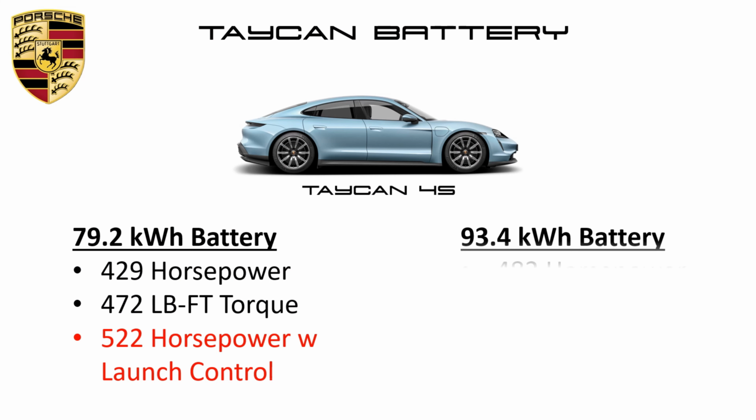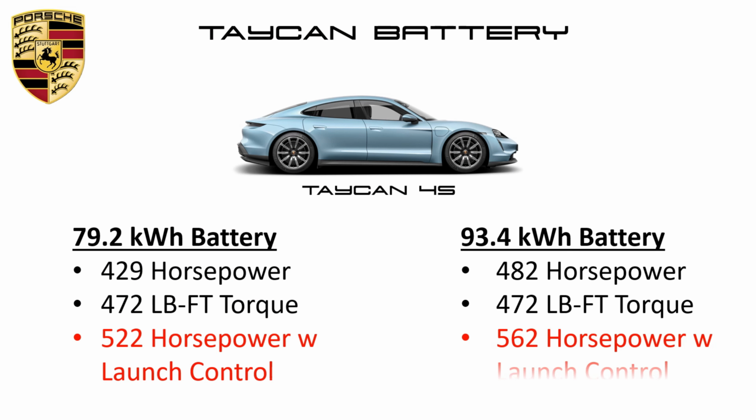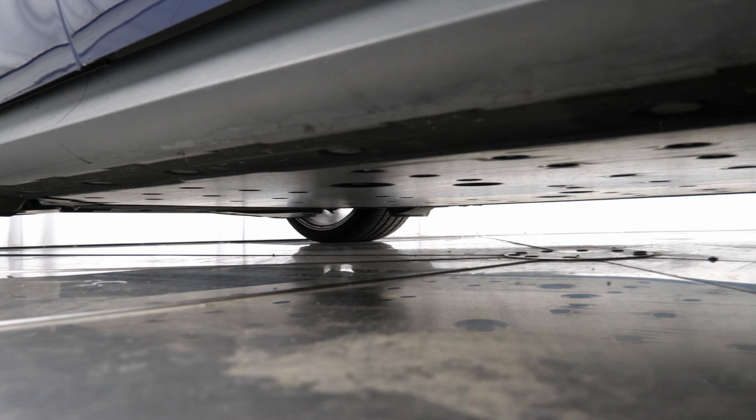Now if you decided to go with the larger battery pack, 93 kilowatt-hours gets you a healthy power bump up to 482 horsepower, and the torque remains the same at 472. And with the launch control, you get 562 horsepower with the larger battery pack. Now, the transmission, so there are 2 of those as well. There's one for the front and then there's one for the rear. The front is a single speed, the rear is a 2-speed transmission for extra range and highway driving.